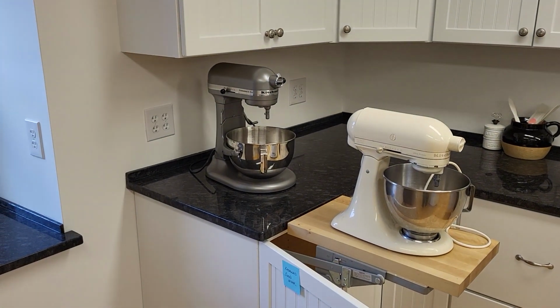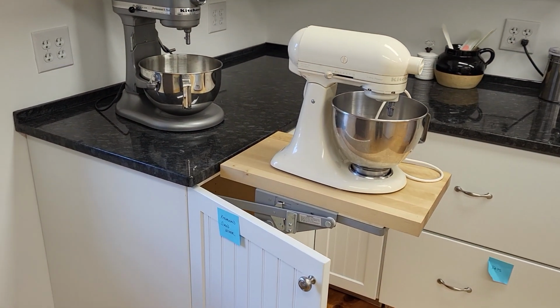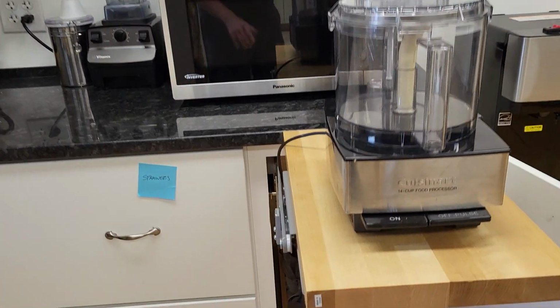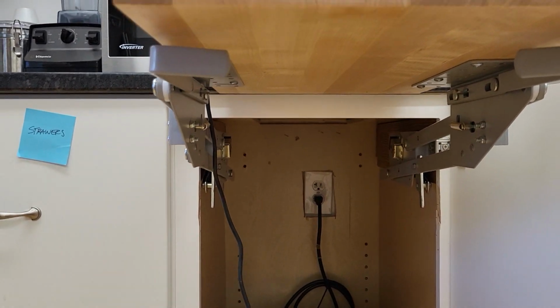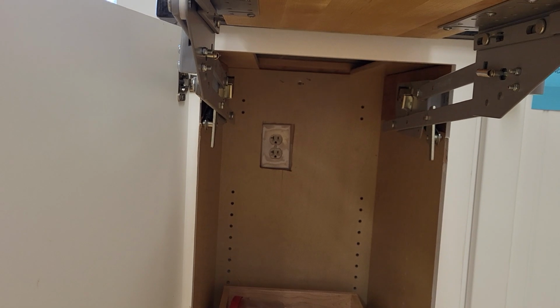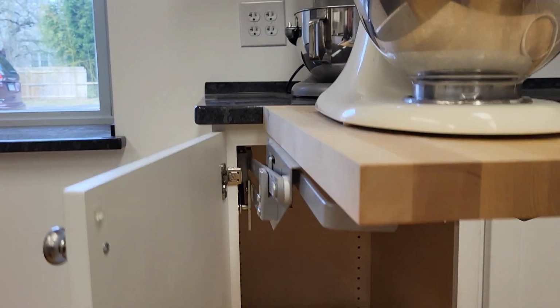The 6-quart is too big to fit in there and I have to readjust it. But they come up and they're even with the countertop. And then to put them back down again, there's 2 handles. You just pull and lower it right down inside. I put outlets on the insides of the cabinets. So they just hook up there. Normally it'll be plugged in.